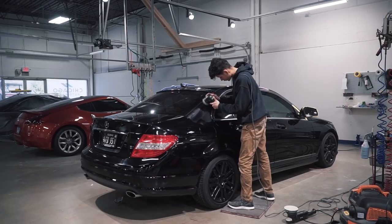The Mercedes is looking way better than I thought it would. It's a big difference actually. We just need to finish up the polishing and it'll be ready for coating.